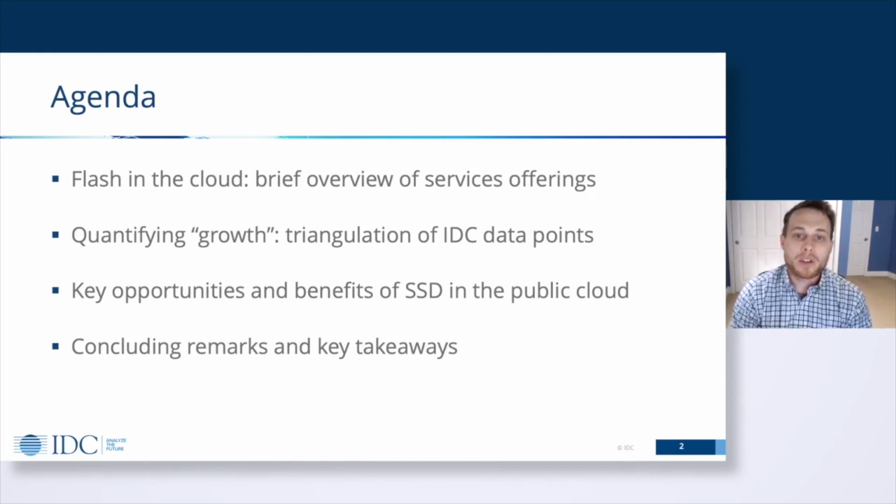Next, I want to talk about opportunities and benefits of SSD in the public cloud from two perspectives. One from the cloud service provider perspective and one from the customer or end user perspective, because I think they both have some key benefits that should be highlighted independent of one another. And then finally, some concluding remarks and key takeaways. I'll also touch base on our longer term outlook of this market, how we expect to see continued growth, especially in the context of COVID-19, and how we think that will impact the use of SSD in the cloud overall.